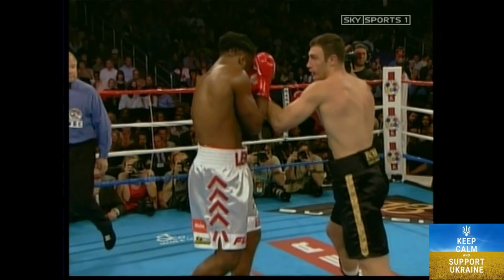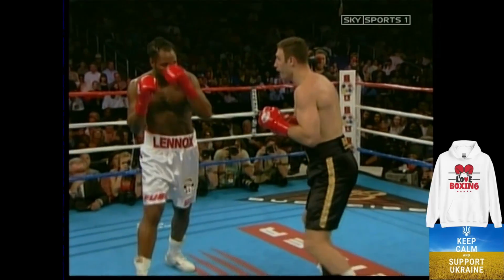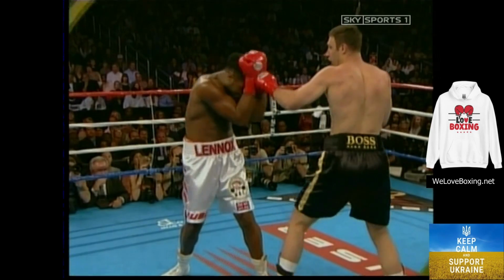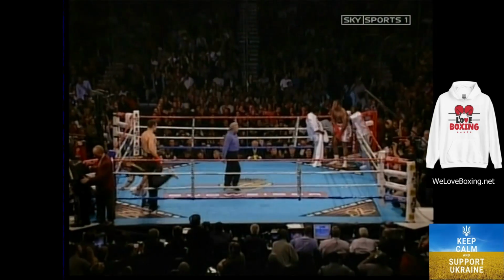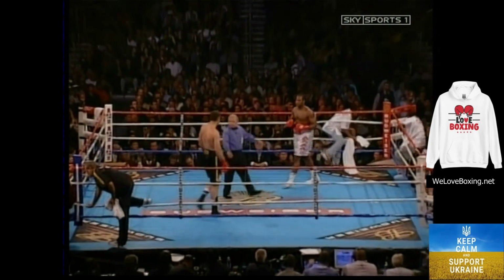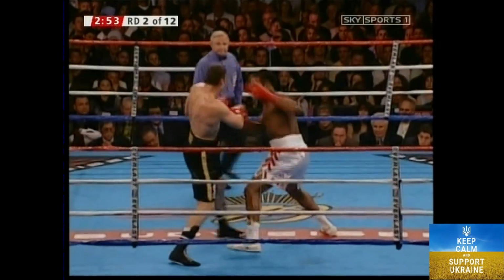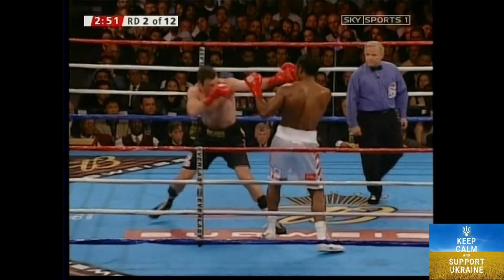Klitschko's already breathing heavily after that first round, a round in which he was a little busier, and he got through with a couple of nice shots like that right hand. They love a big fight in LA. They haven't had enough of them. But this Staples Center had a thriller in Oscar De La Hoya a couple of years back.